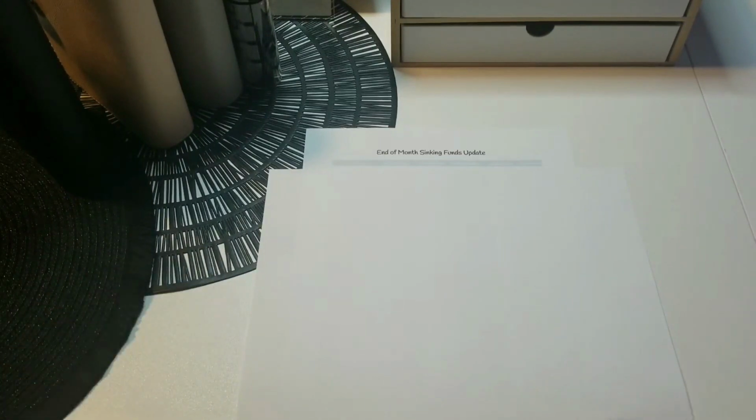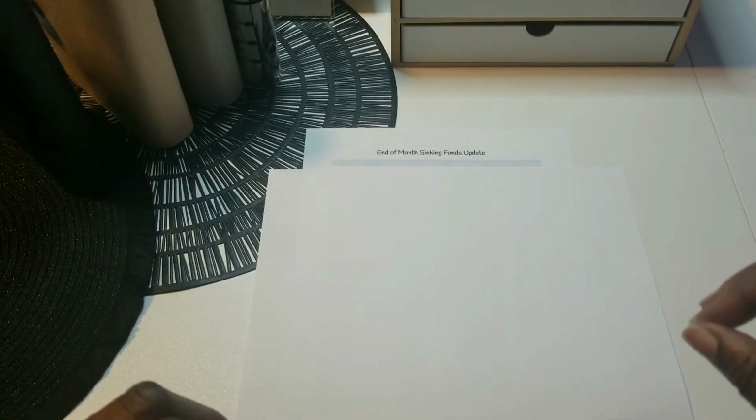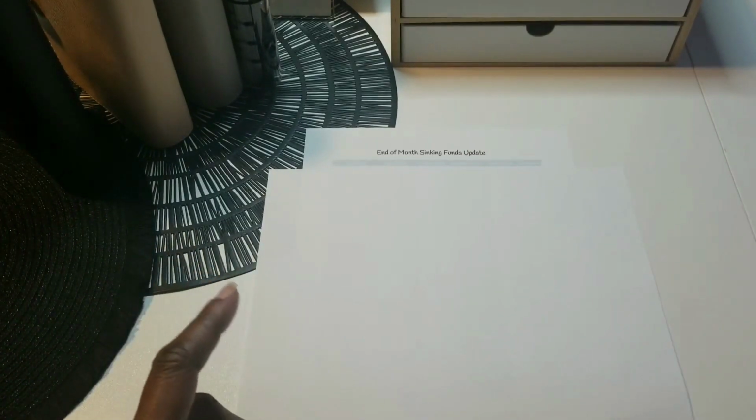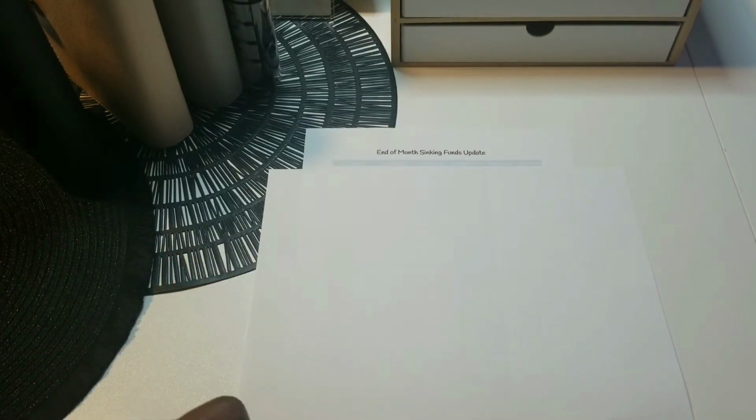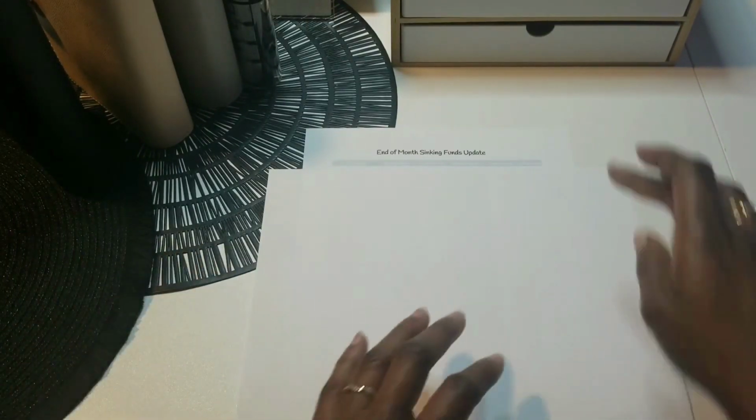Today we'll be counting my sinking funds and making sure the totals match what I have on my tracker. I'm going to try to do this a little different and go line by line. If it checks off, or if it's correct, I'll check it off and we'll keep it moving. And then at the end, we'll compare what I saved last quarter to what we started with in January 2023. So let's hop right into it.